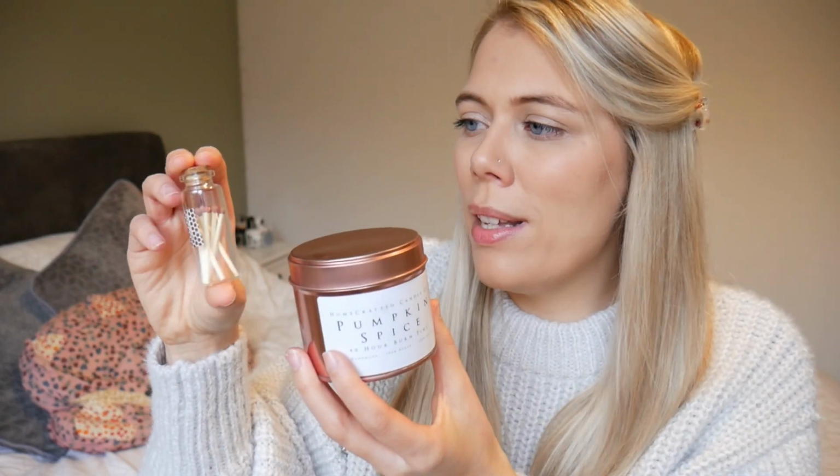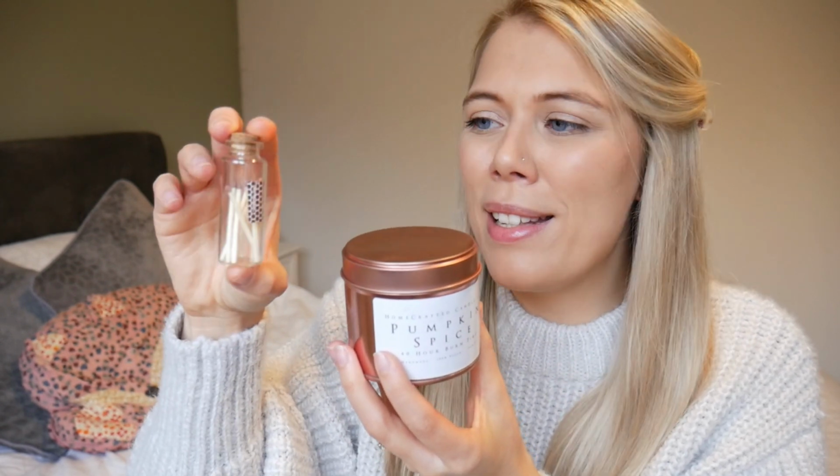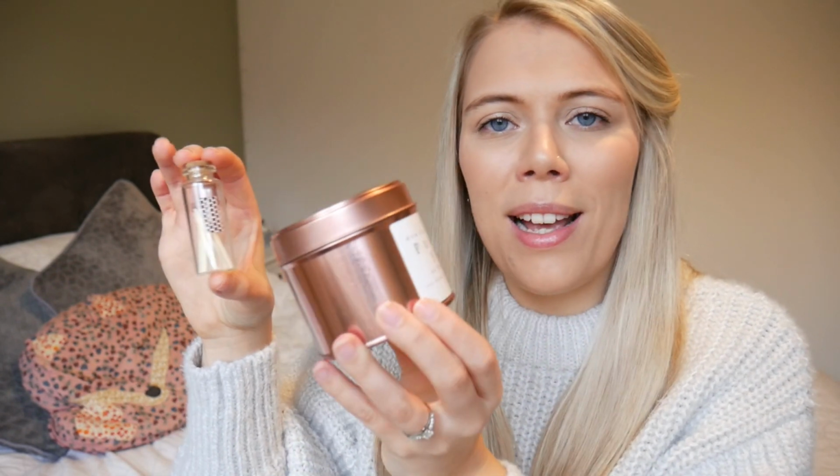It's 100% vegan as well, and it's all homemade, and I can't even describe how amazing this smells. This one that my friend bought me came in a set with this little pot of matches, which I think is the cutest thing. It's glass, hopefully you can hear that jingling, and it's got the little striker on the side as well. So all you need is this and away you go, you're all happy with your lovely smelling candle.